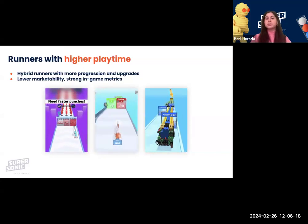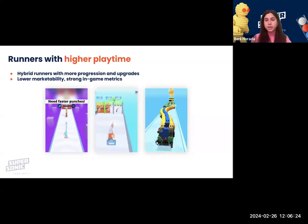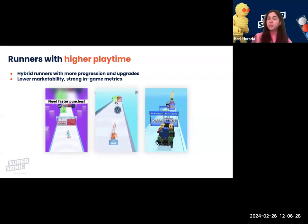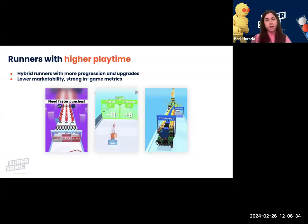Also, we know that concepts play a major role on the marketability side. So before you start your ideation process, please don't forget to check our latest market trend report, which is available on our Knowledge Hub. I'm sure it will help you reach the marketability and the CPI you're looking for.